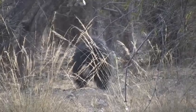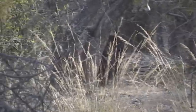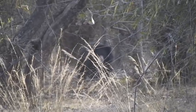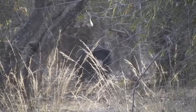This sloth bear was closing in on a peacock on the road as we approached it. It checked us out and then went back into the woods. I was lucky to have just enough time to turn my camera on.